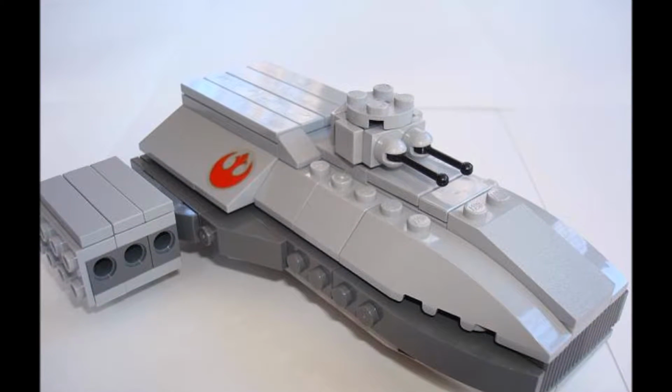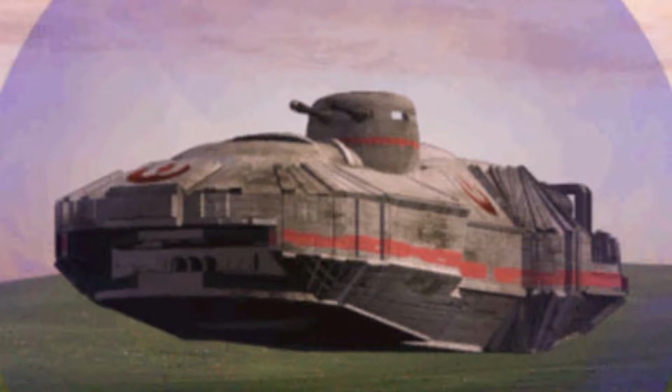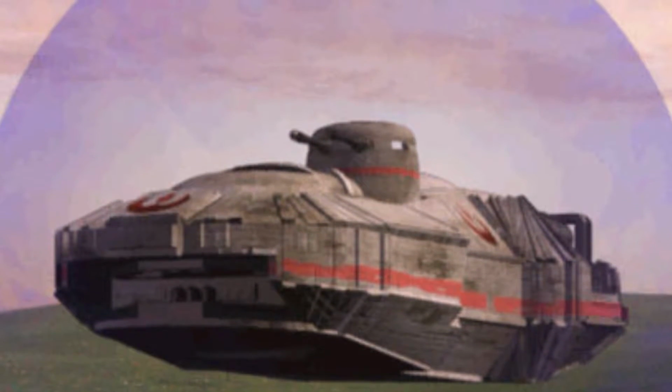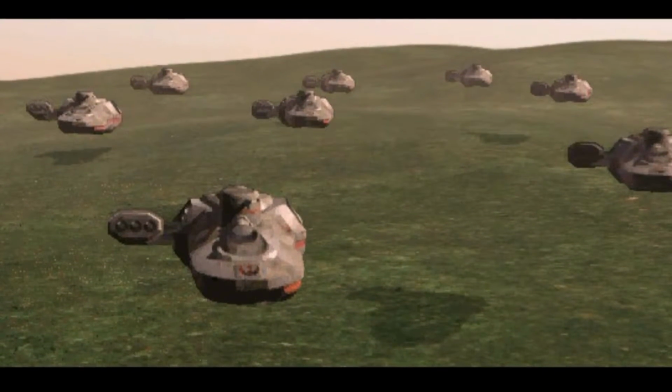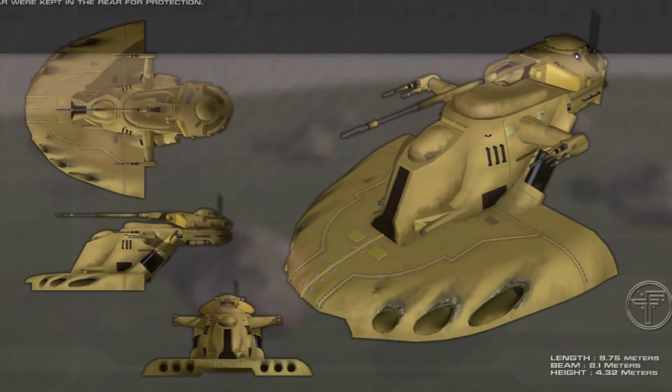Just like the T2B, it was also lightly armored, even a little lighter than the T2B, but still had some fairly strong shields. And we can assume that it was just as fast and maybe even a tad faster than the T2B. T1B was most heavily featured in Star Wars Force Commander PC game.